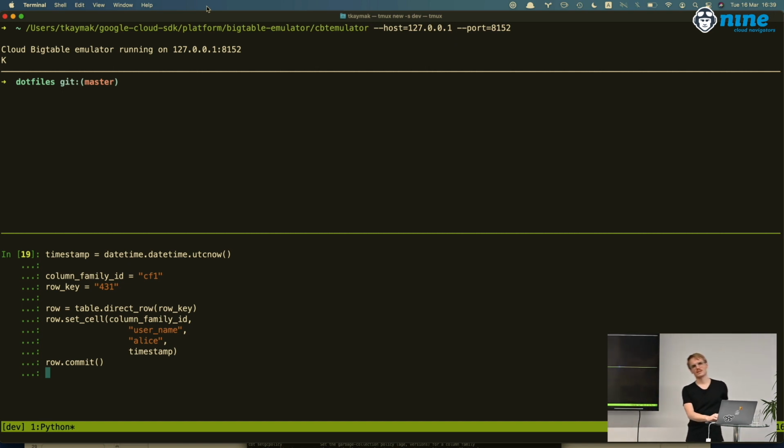The good thing is that the G-Cloud SDK comes with the Bigtable emulator that lets you write in your favorite language with the client libraries against a Bigtable emulated thing on your local machine. And that is also working for testing and other things. So if you use CI, you can use that to actually test that your application is doing the right stuff.